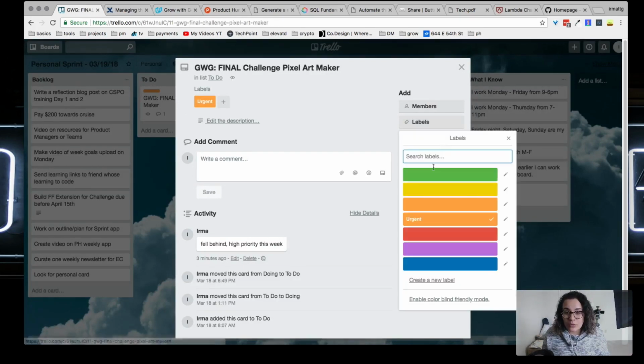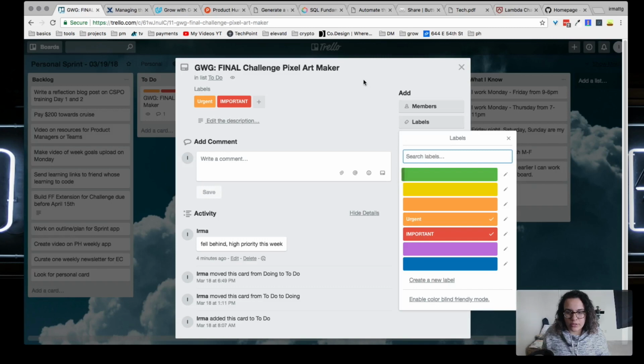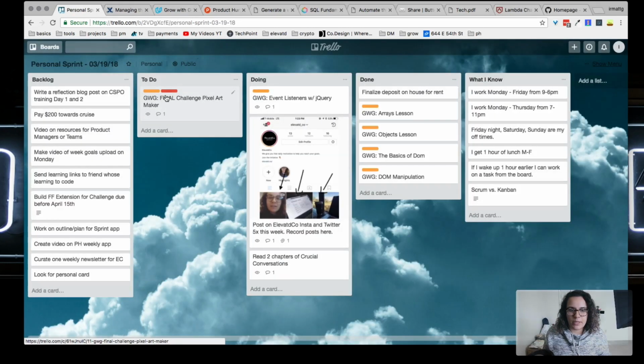So what I'm going to do is I'm going to add a label to it, and it's going to say, well, it'll say important, but I know that it's important. So this is kind of make me put more attention into it. So it'll stay at the top because it's my top priority for the week.